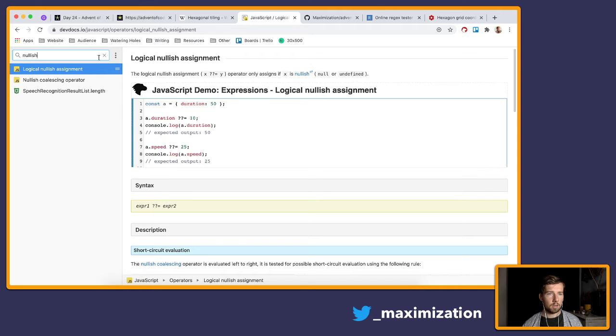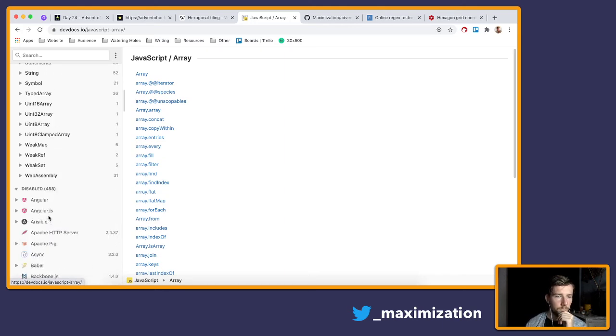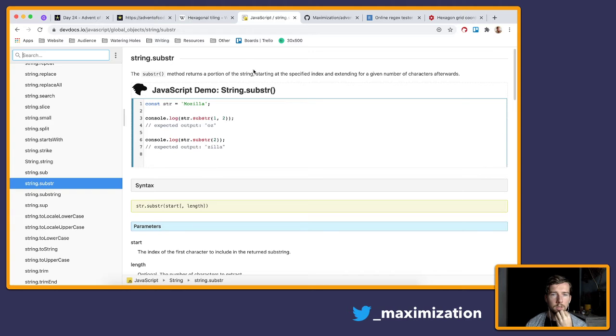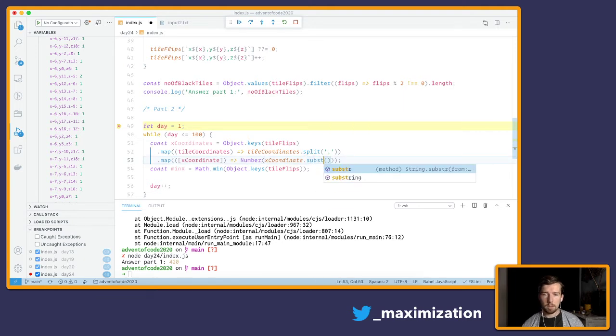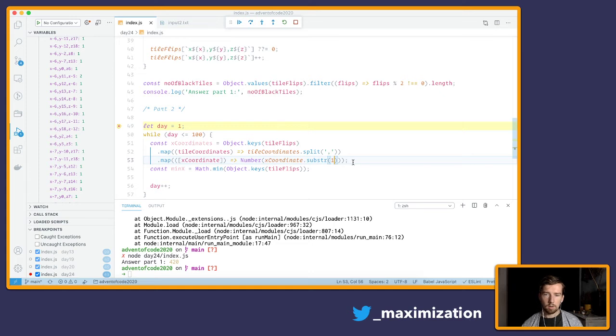It's a string, so I just want to grab the string from the, I can use substring, I guess. Returns a portion of the string. Length optional. Start. I guess I can use substring. And then we're gonna start at 1, I think. Starting the index of the first character to include in the return substring. Yep. Start at 1, and that's going to be a number, typecast to a number. I think this looks pretty good.